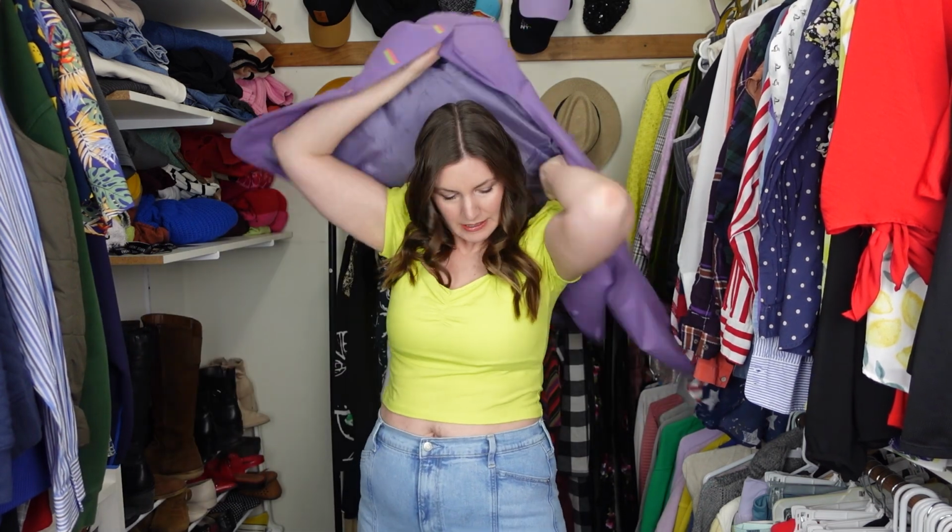I think this is a regret. I'm going to count it as a regret. Let's put this on. This blazer is from a vintage shop on Etsy. I had purchased it around the time of Milwaukee Fashion Week because it was my brand colors and I thought it would look really cool.